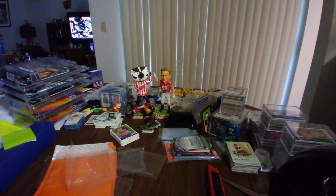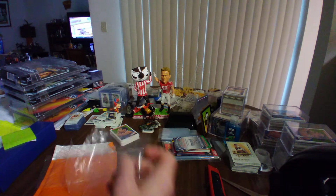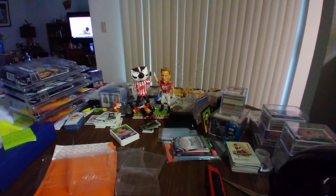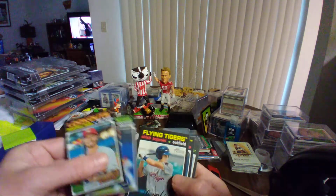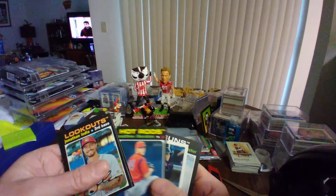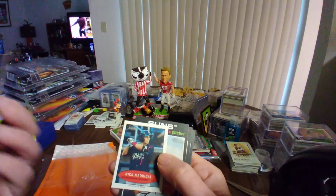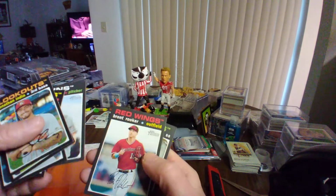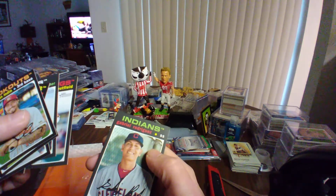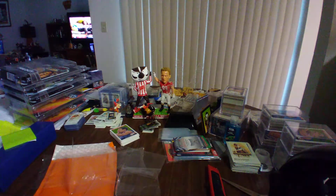And finally, from the pack of, what is this, Topps Heritage Minors that was gifted to me. I don't recognize most of these names. Nick Madrigal, I think most of us do recognize him. Rutledge, and that's all that I recognize.